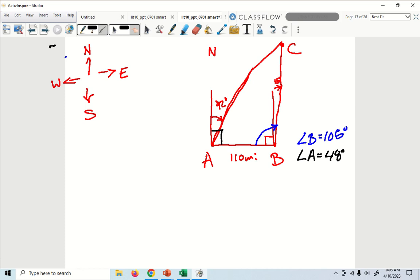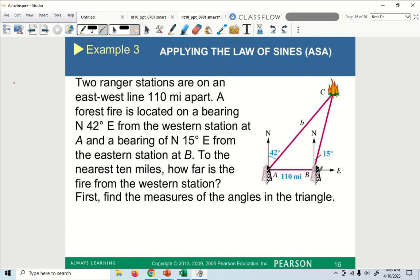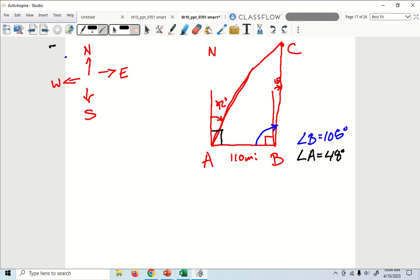So you guys could be looking at a cheat on this one, but once it comes time to draw your own for the homework or on the test coming up, you're going to have to know how to do this. That's why I'm trying to be very detailed about this.